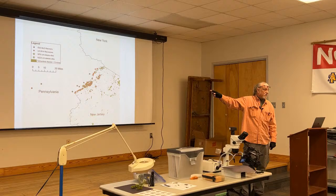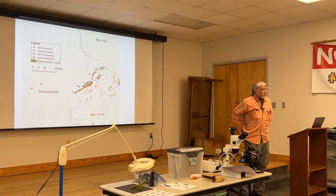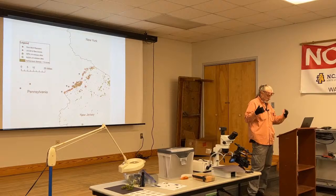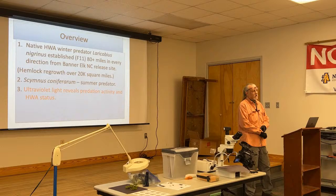So this area is totally loaded, and Lear sent me a really nice article where Forest Service is moving beetles from Rocky Gap into the Flight 93 National Memorial because they have hemlocks there. And in the past, they would have been resistant to this. But we were the people that showed these guys first how to use this thing. And then I'm going to do one other thing here, which is I want to show you guys how this works under ultraviolet light.